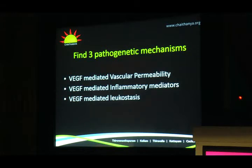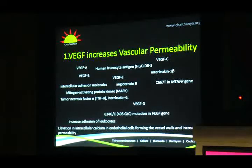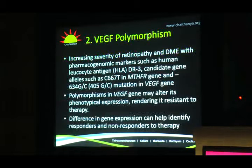So I just want to take you through the pathogenetic mechanisms. Here you can see 3 pathogenetic mechanisms, all of which are VEGF mediated. The universal truth is that everything is not just VEGF mediated. Some of the mechanisms in diabetic macular edema are inflammation mediated. And here you can see all the inflammatory mediators, which tell us that DME has a multifactorial pathogenesis.